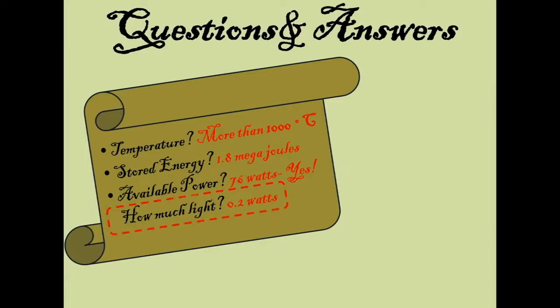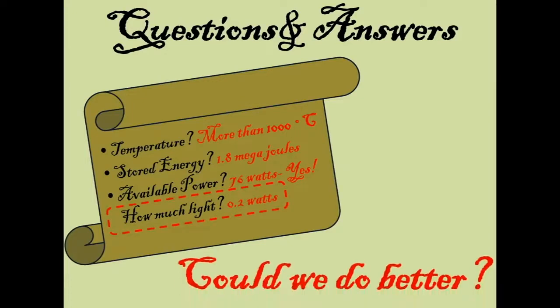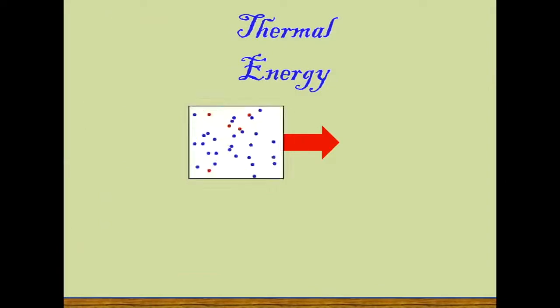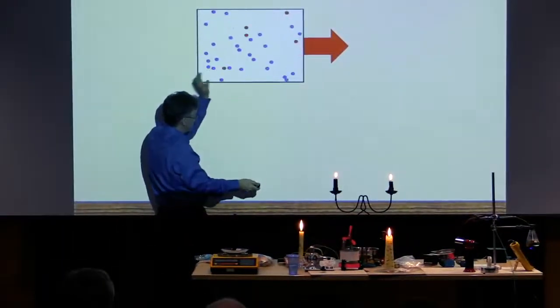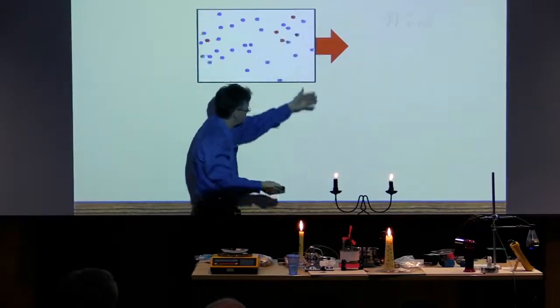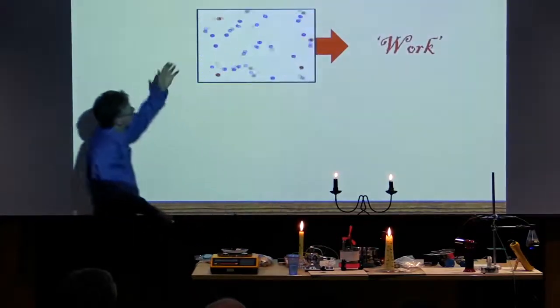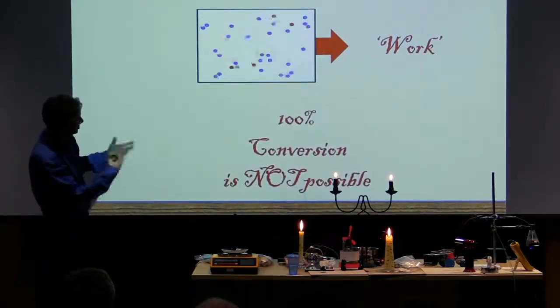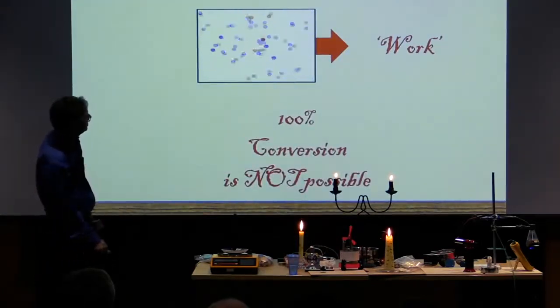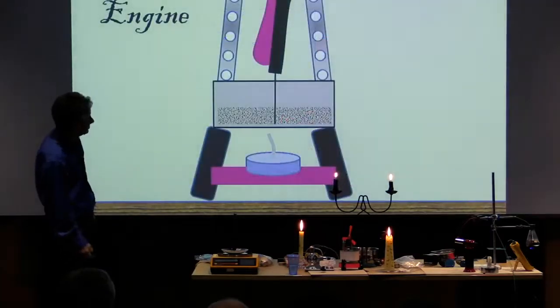Okay, so when you convert thermal energy into work, you've got to get hold of some of this random motion and extract some of the energy and make it do some work. And you can't do that with 100% efficiency. So it's just not possible to get at all the energy there. But we can do various things.